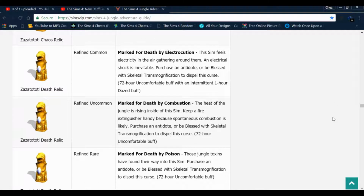Okay, and so here are the death relics. So we've already gone over all the deaths, so these are the relics that can be used. A common crystal will cause death by electrocution. The Sims feel electricity in the air gather around them. And this is with the bird relic as well. An electrical shock is inconceivable. Purchase an antidote or be blessed by the skeletal transformation to dispel this curse.